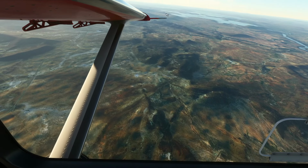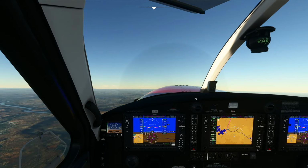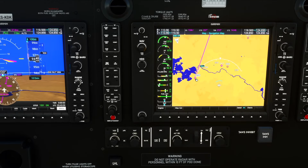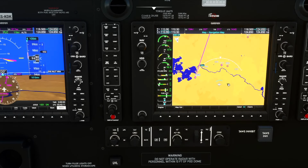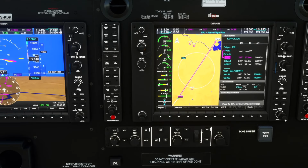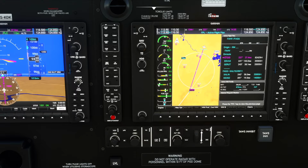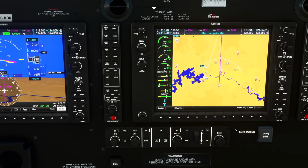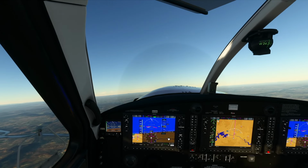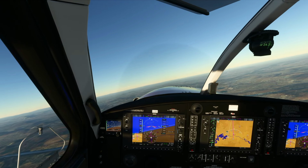He's forgotten about it. That's where we took off from. The airport is down there. So that's quite long. Yeah, it's all the way there. We're 10 miles without a vector. Okay, let's go direct to Ekis. And we'll go nav. And we're going to stay at 10,000 feet. Let's see if he complains.